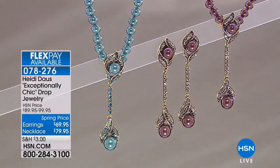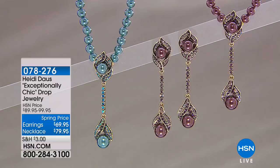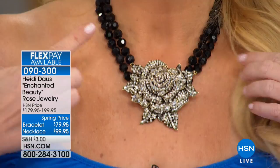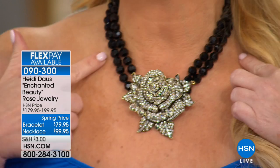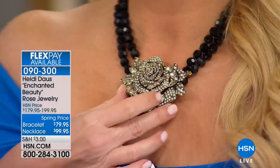Oh, absolutely. They just let us know that these are almost gone, so we're going to wrap it up. Everybody's been asking about what I've been wearing. This is a limited edition piece that will be officially retired today when it's gone. We have $100 off the necklace and $100 off the bracelet. Now, it's a double strand. You can see faceted jet, so it picks up the light. And this rose, look at that, is a three-dimensional, beautiful layer upon layer upon layer of petals. That's $99.